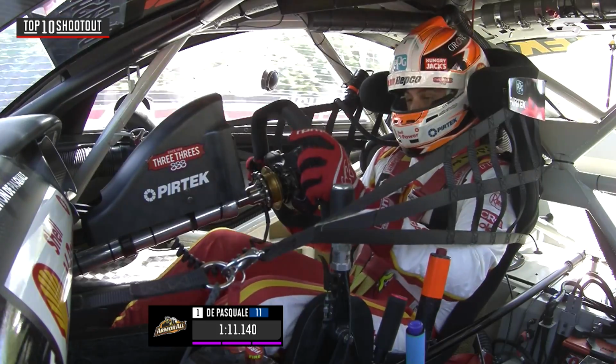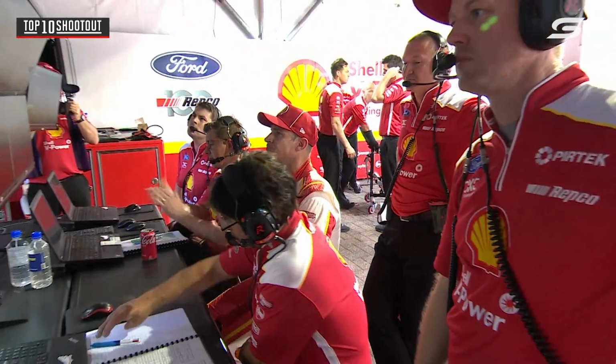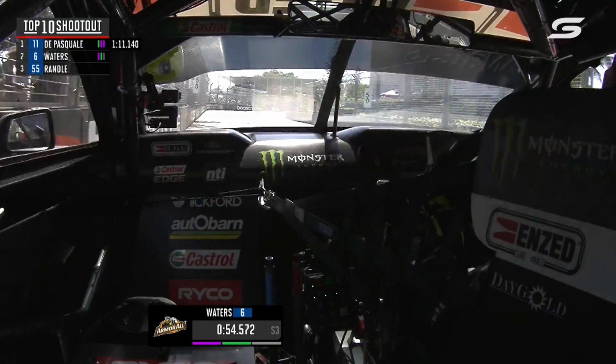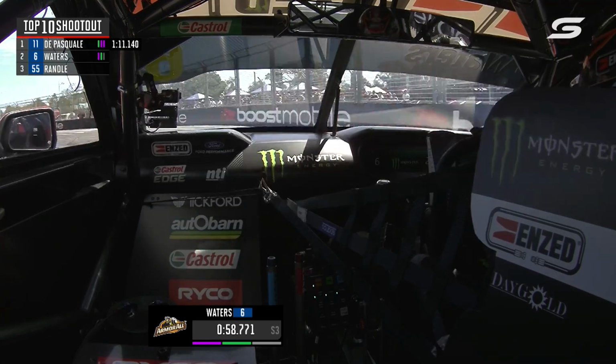and an 11.14. He's basically done the same time. It's only 1/10 away from what he did before. He's probably going to eclipse the number at the moment that Anton's done. He crept it into turn 12. His car also wanted to get away slightly in the rear.